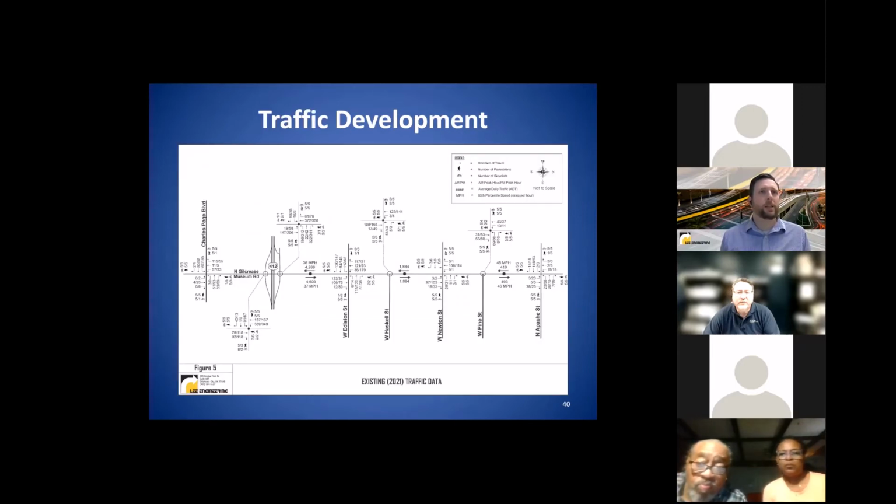Traffic counts were taken last year at several locations along the corridor. Most of the traffic utilizing this section was south of Edison Street. That's where most of the traffic occurs, near US 412. We then applied a growth factor to forecast future traffic conditions for the year 2041. This data was used in the analysis of the intersections and segments of the corridor.